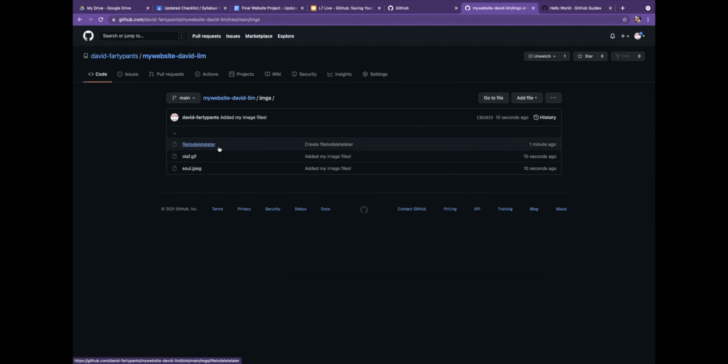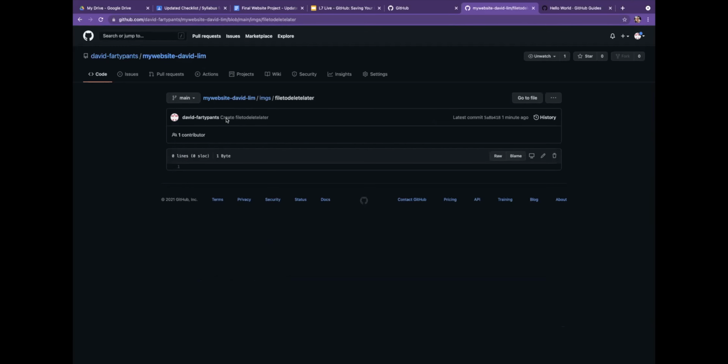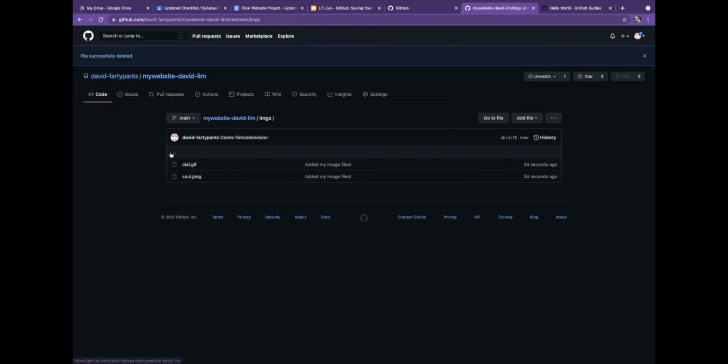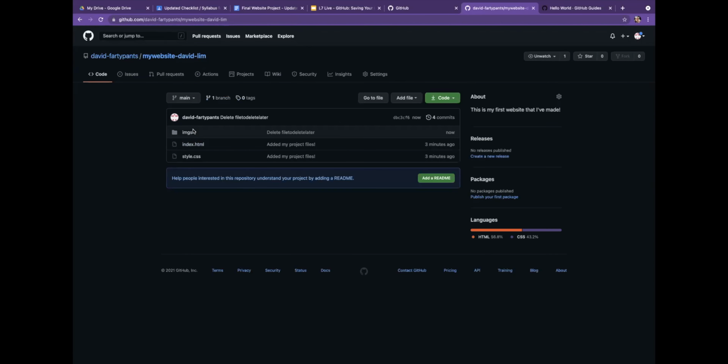And make sure we delete this. So in order to delete this, you're going to click on the file. And you're going to press delete on the right side. So we have this file right here, file to delete later. And then we're going to go all the way to the right and delete this file. And then commit changes. All right, so now we have HTML, CSS, and images.